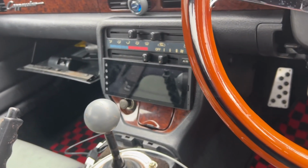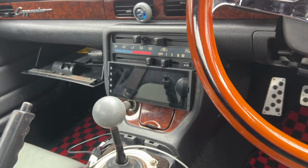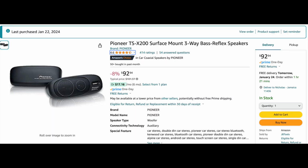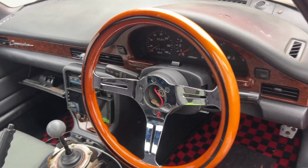As far as this radio goes, I do like it. It's a bit laggy. I think first impressions it was a 9 out of 10. Now it's more like a 7, and it's also not too loud. So I bought some rear Pioneer mount speakers that I'm gonna put back there. I think I'm gonna do that maybe Thursday or Friday.